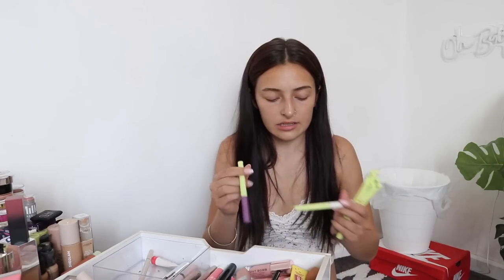I do also have two of the liquid, or these graph inks. We've got Lilac and we've got Milk. I don't know when I'd ever see myself wearing a purple liner, but I like to kind of keep some creative stuff for those days when I'm feeling a little bit creative.